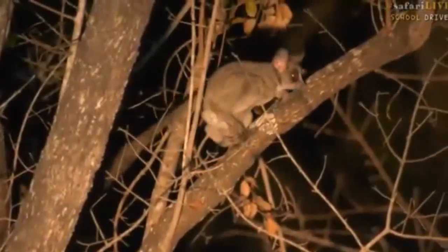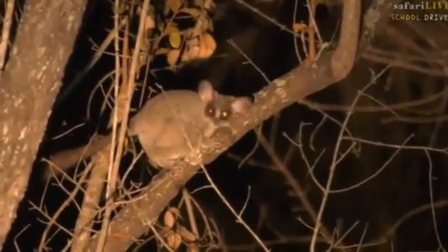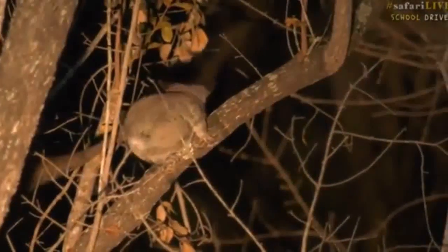The next bush baby that we are going to talk about is the thick-tailed bush baby. About 50% of its diet is fruit and vegetable matter, and the other 50% is insects, arthropods and invertebrates. So it feeds mainly on small things, and on vegetable matter as well.